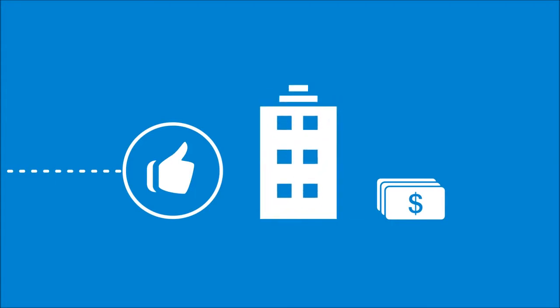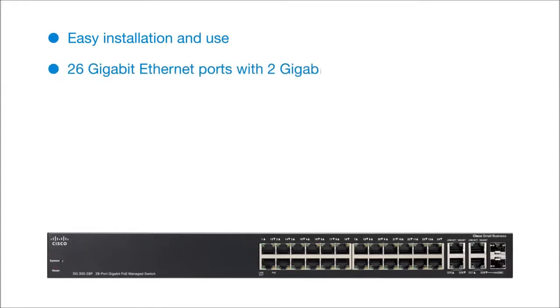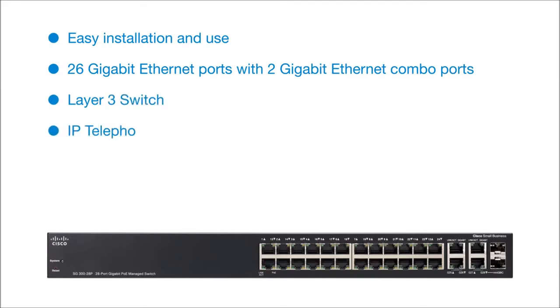Easy to set up and use, the Cisco 300 series switches provide the ideal combination of affordability and capabilities for small businesses. Easy installation and use. 26 gigabit Ethernet ports with 2 gigabit Ethernet combo ports. Layer 3 switch. IP telephony optimized with auto QoS voice.